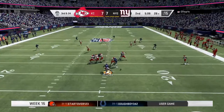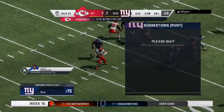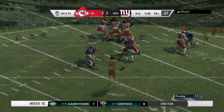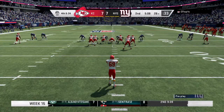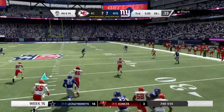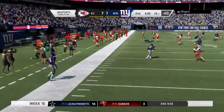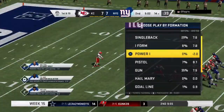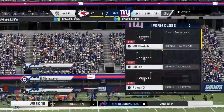Now Mayfield. And he takes a shot on the release as this will be incomplete. They went with the dime look that time on defense, just flooded the field with defensive backs, blanketed everyone, took away all the passing angles, thus the incompletion. First kick, 47. This one looks good as well. The Giants take over first and 10 at their own 14-yard line.